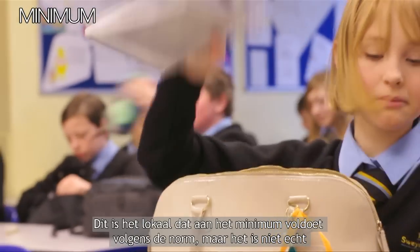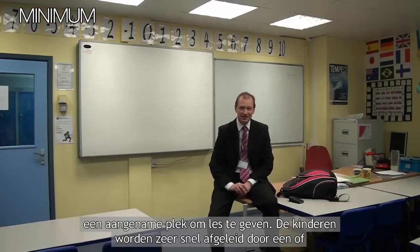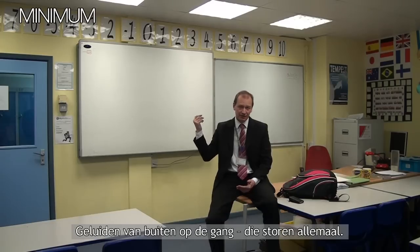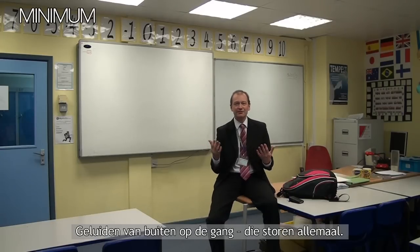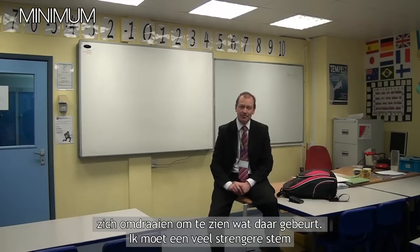This is a classroom that meets the minimum standards, but it's not really a nice place to teach. The children can very easily get distracted by one or two that aren't concentrating. I can get distracted by other noises from outside in the corridor. They all interfere. If you have the windows open on a hot sunny day, you find that the children are turning around to see what's going on.